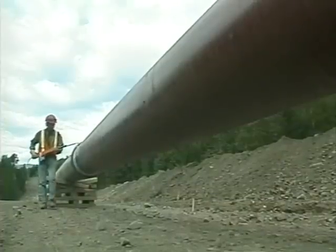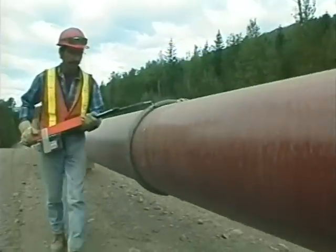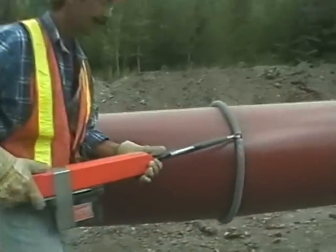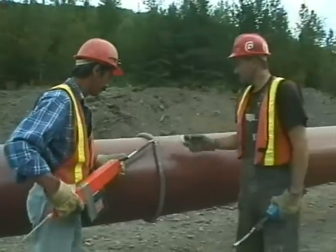Once we finish the application of the coating product onto our welded areas, we have a crew come behind and jeep the pipe. It's a machine that we put on the pipe to detect whether or not there are any holes in our coating, called holidays. Pipeliners don't call it a holiday detector, we call it a jeep.